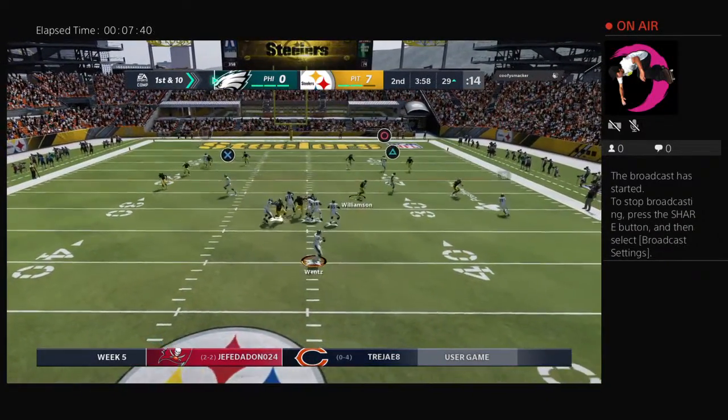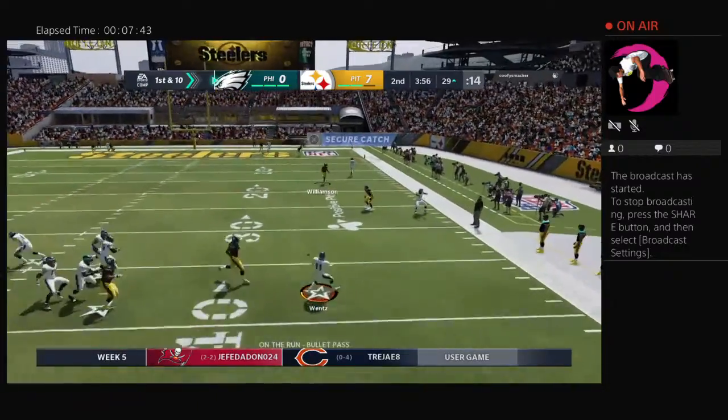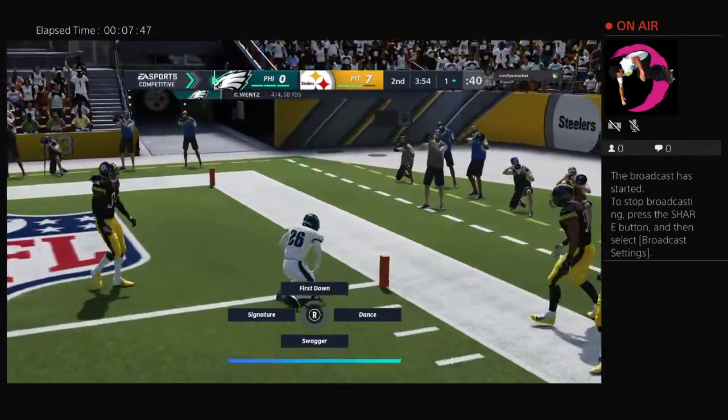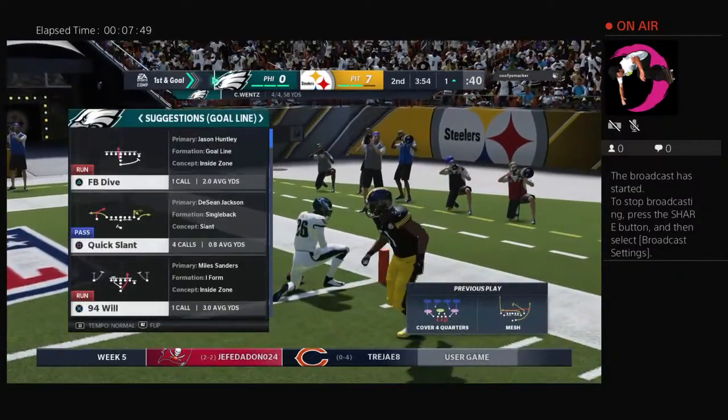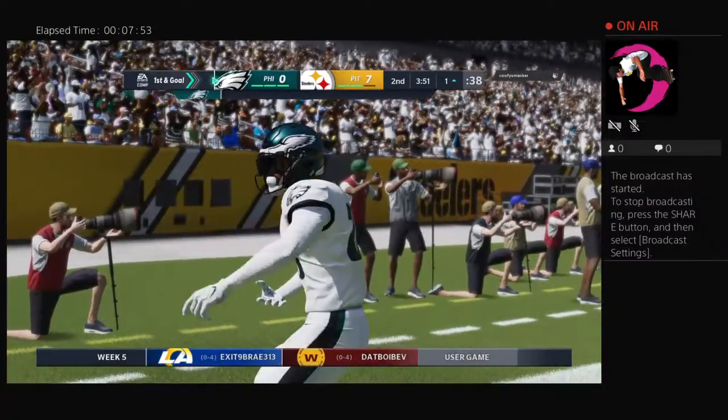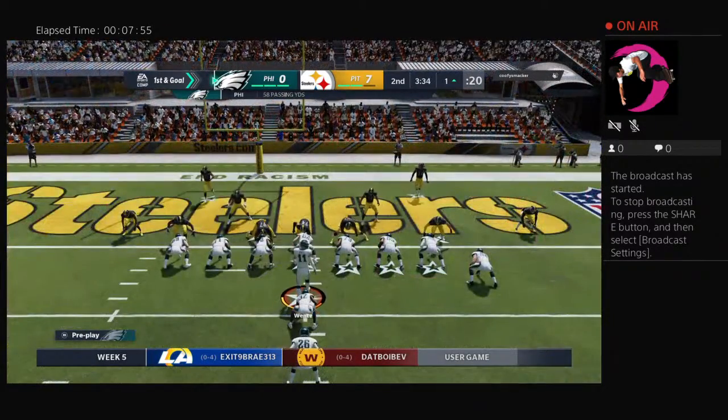Throwing on first is Wentz. Flush to his right. That's going to be caught. And he doesn't quite make it, taking it within an eyelash. Dropped at the 1. That one nearly 30 yards, 29 officially.